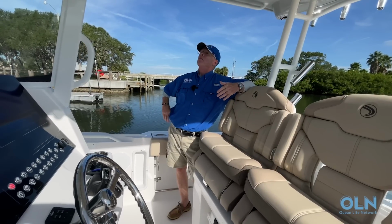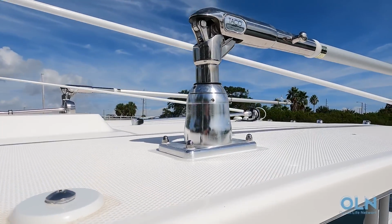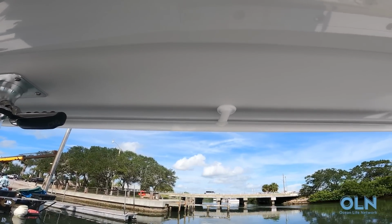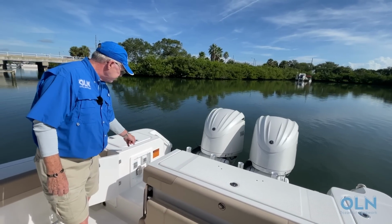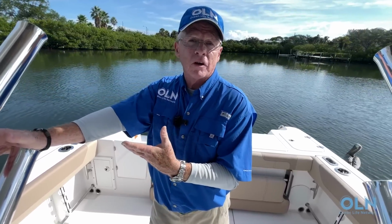Look at this hardtop, standard. Includes LED lighting, E-box, pre-rigged for Taco Grand Slam outriggers, speakers, sunroof, spreader lights, LED nav lights, and powder-coated rails. And finally, the stainless rod holders at the stern and the shore power connectivity. Those are just some of the standard features that jump out at me as options on other boats.